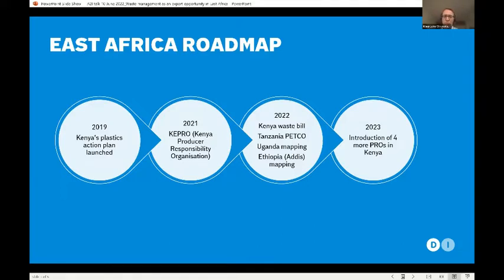And the same for Ethiopia, where we are funding a mapping of plastic pollution, and also recyclers in the capital area of Addis next year. Coming into next year, we think we'll then see the launch of these 4 new producer responsibility organizations in Kenya. So Kenya is very much the front runner in the region, but we are hoping that by replicating the models, we can see the other countries catch up quite quickly. So we may see the beginning of an EAC market for waste management.